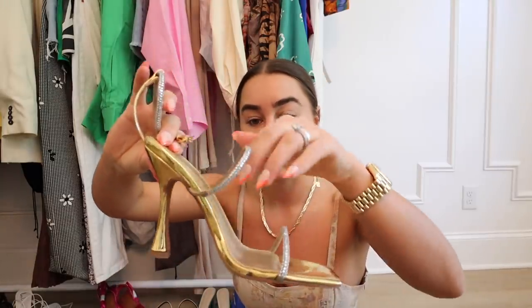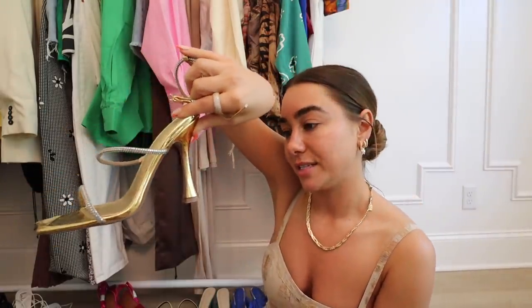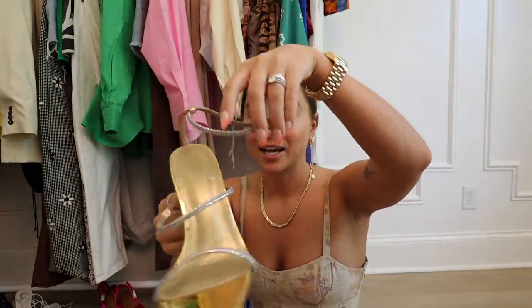Okay, the next few pairs are from ASOS. Now, I really was on the hunt for a gold pair of heels and came across these on ASOS. These are, again, I think a replica of a designer pair, and they look pretty much just like it, but I love the really dainty straps across the toe or across the foot. They look so delicate and girly, and then the gold metallic is so fun. I love them. They're so pretty on your feet and just with jeans and a tank. It's really cool.